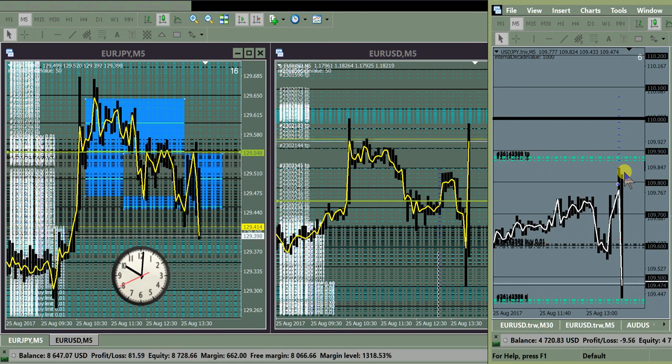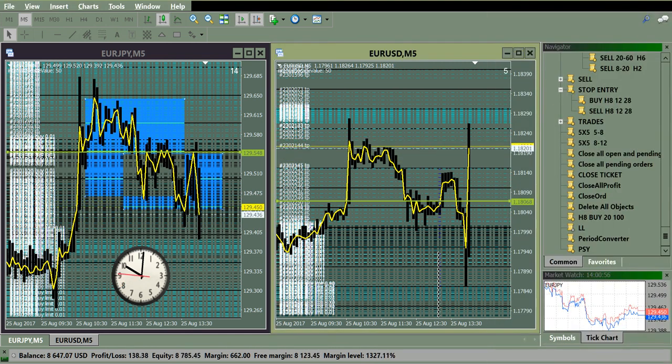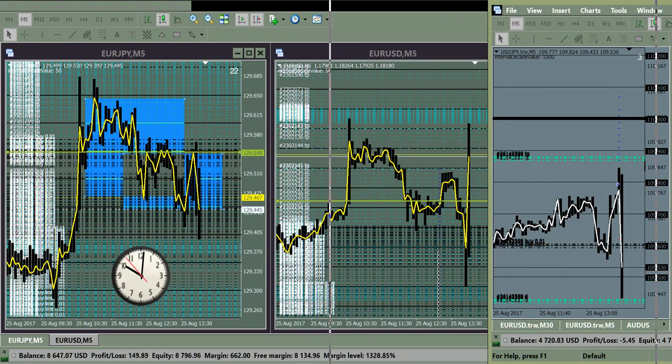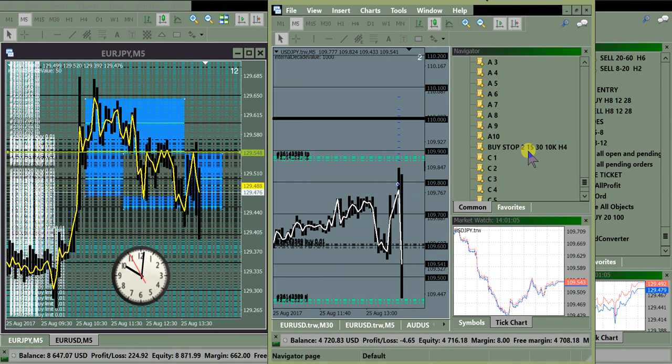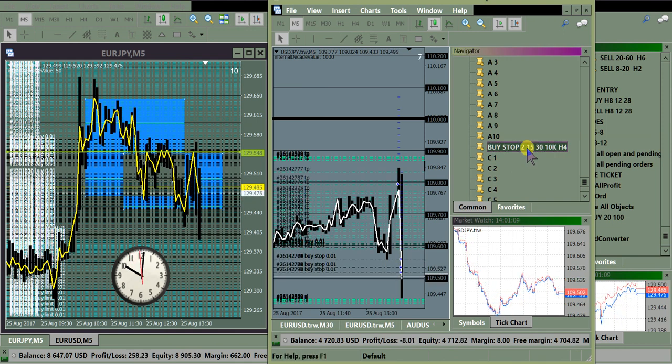Amazing. I didn't have time to put the buy stops in there. Look at this, trying to take out the high of the day here. I don't have the script right in front of me here. You know, it looks like this here. So I could put the buy stops back in and go for another round to the upside here.